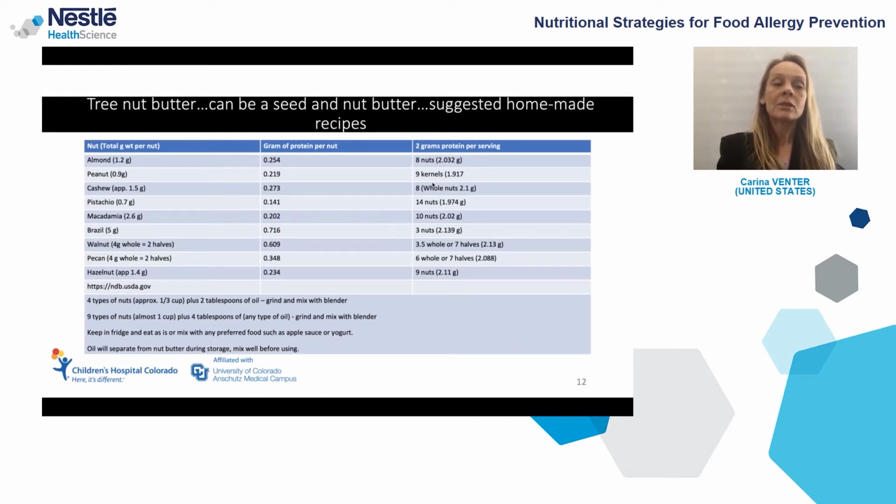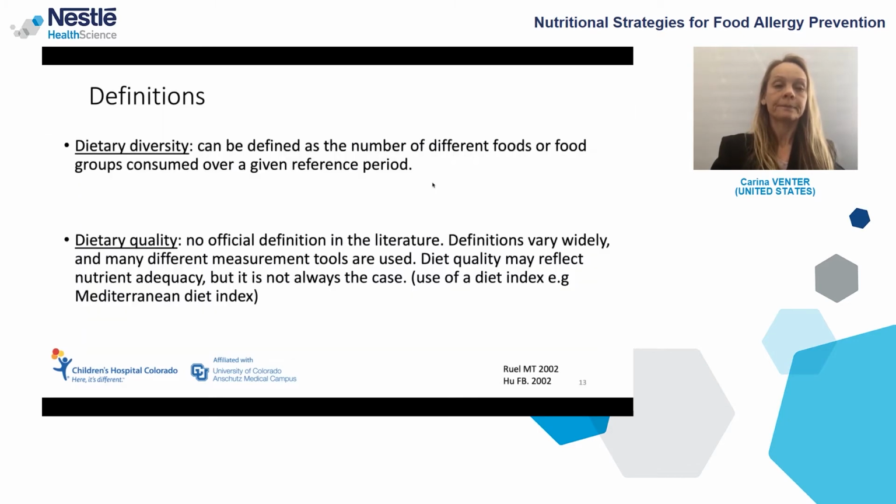If parents opt to choose a tree nut butter once to twice a week, as opposed to giving a small bit of a particular tree nut on a daily basis, I would like to refer you to this table, with a recipe that we have prepared and have submitted for publication.